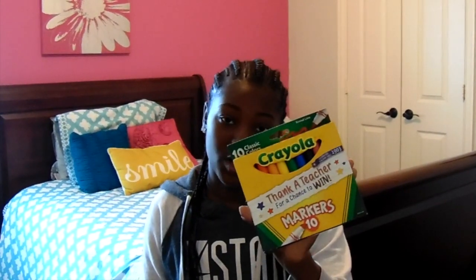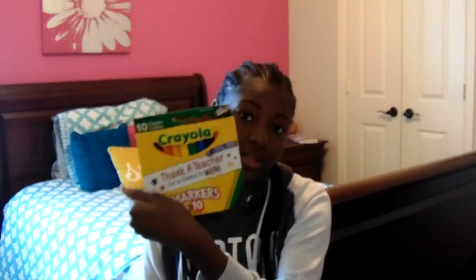Next thing that I got are these Crayola colored pencils. Just plain colored pencils. Next, I got two packs of pencils. Once again, they're just regular pencils. There's nothing special about them, they're just pencils. Finally, I got these markers, Crayola thick markers.